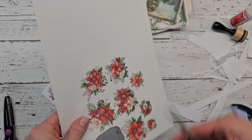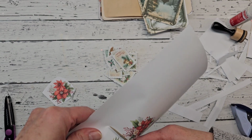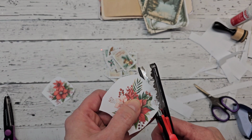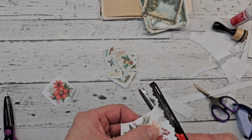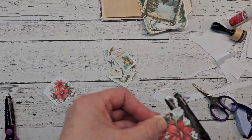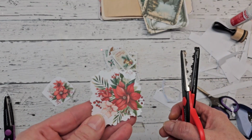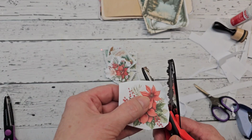This is also from a freebie. I thought I would cut these out, and these would actually make really cute stamps as well. I wonder if I should maybe cut them with the serrated scissors as well, and kind of create a little bit of a pretty design on them. So what if they're not a perfect shape? I think that they're still going to look really nice like that, actually.